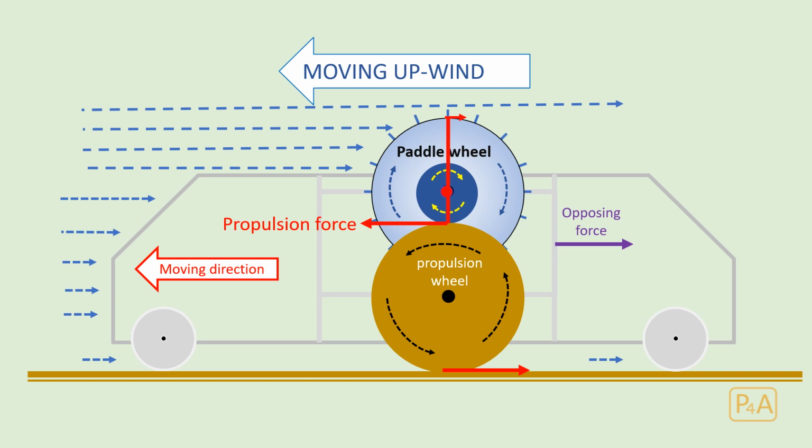However, the car would not move if it were not for another force. The wind may spin the paddle wheel, which would spin the propulsion wheel. But if it were not for the friction force between the propulsion wheel and the road, all those wheels would be spinning, and that would be it. The propulsion wheel would be skidding on the road. Without sufficient friction force between the propulsion wheel and the road, the car would not move.